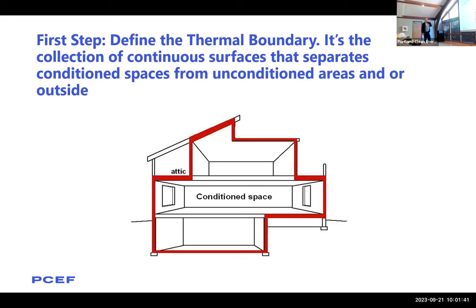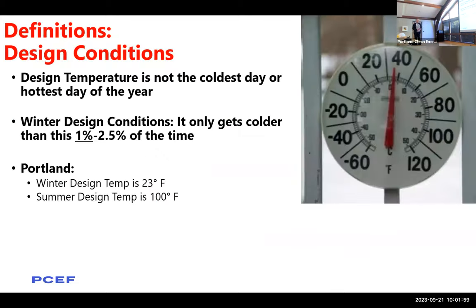First step, you've got to define what space you are actively going to condition in the house. That thermal boundary is that sort of imaginary line, that's the space that we're going to try to describe in the heat loss model that we're going to try to heat and cool. Okay, so design conditions.